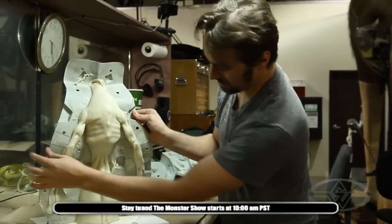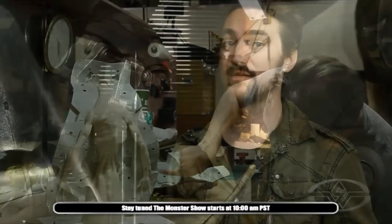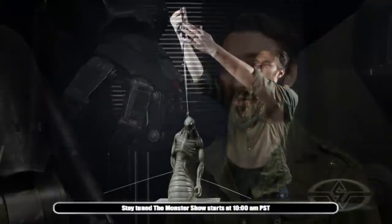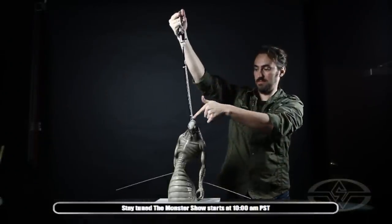Almost every single puppet we do for any feature film or commercial has at least some portion of it controlled by a rod. Even if it's an animatronic character, there's some facet that will be puppeteered by a rod control mechanism.